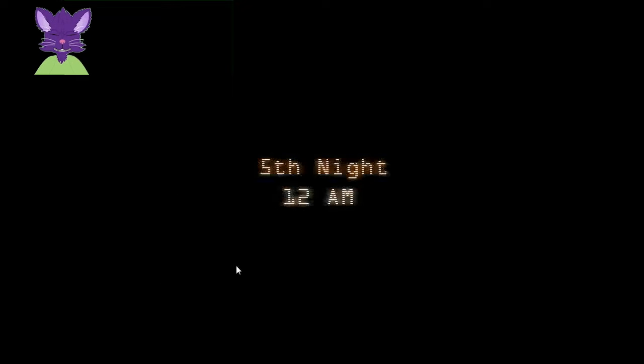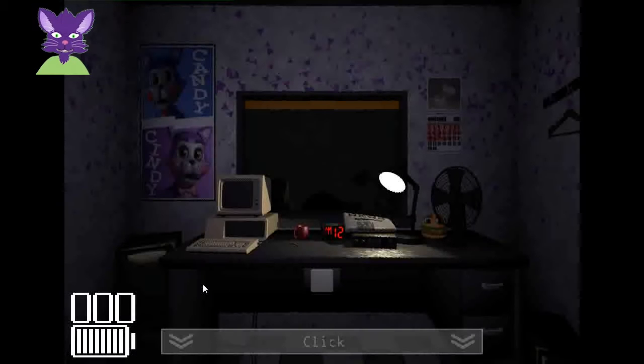Fifth night, 12 a.m. That looked like a different color. The top one was reddish yellow, and the bottom was yellow. Did they change color each time? That would be rather convenient, if so. I don't know. It seems that the thing I tried to do was for nothing. Okay.